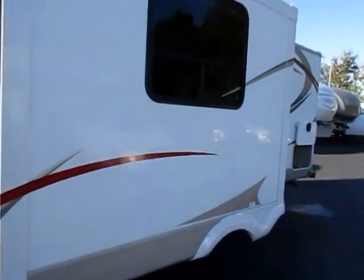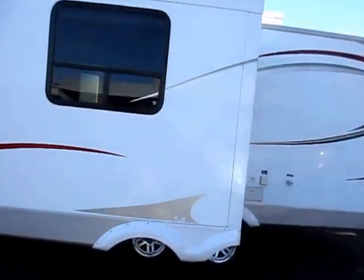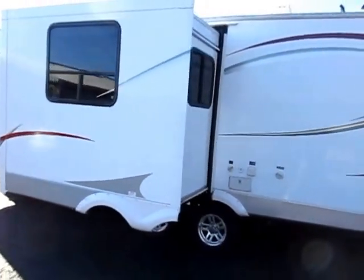True high gloss skin too. I mean, look right down the skin of this. It's like a mirror-like reflection on here. Not to mention the fact that it is fully laminated and very well constructed. So it is something that's lightweight, but they didn't skimp on the construction to get the weight down.